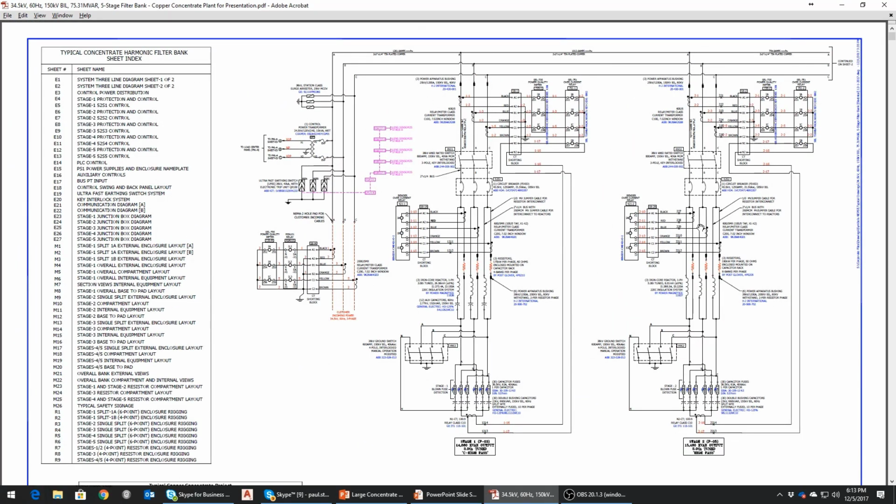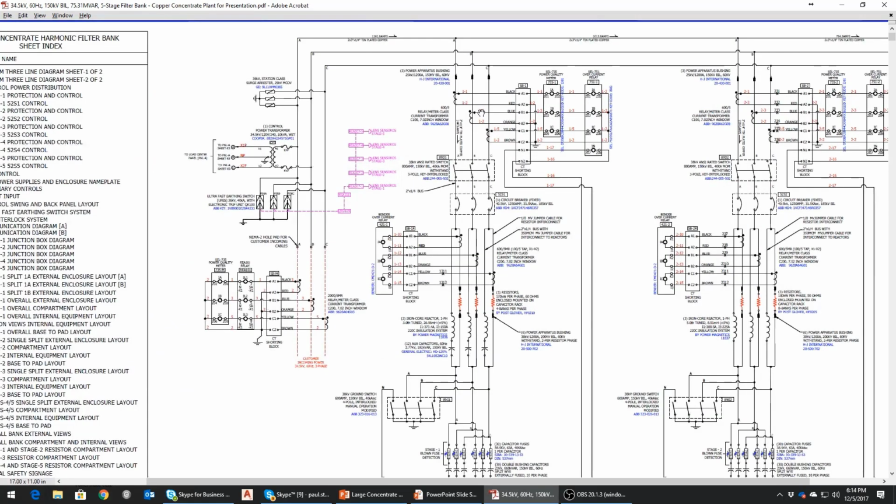It's one of the advantages of the metal enclosed harmonic filter system, that it comes with all switching, protection and control. There is no putting the equipment together on site. It's done here at our factory. It's tested, it's calibrated, and therefore the commissioning time can be typically less than 1 week from time of receipt of materials at the site.